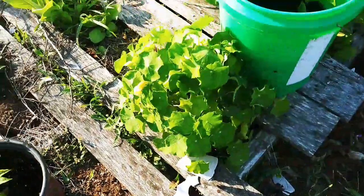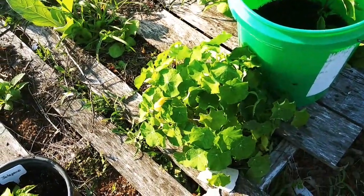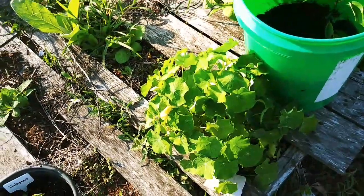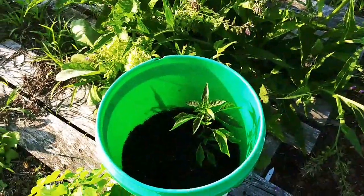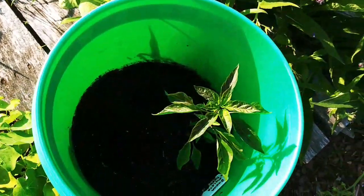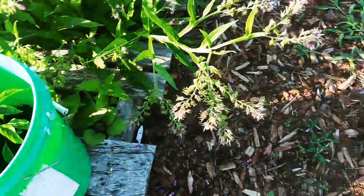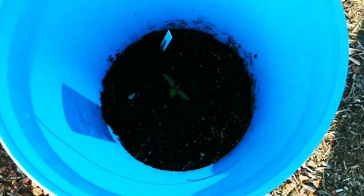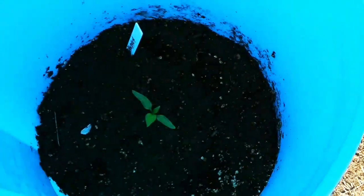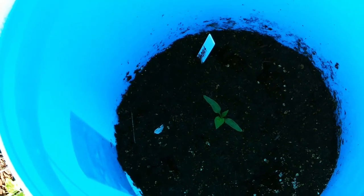My nasturtium, some kind of jewel, might be a dwarf jewel, or it might be my Indian empress, I don't remember. And can't remember what kind of pepper this is either. The buena malata, it's got a little purple in it. This is a shantaka ghost pepper that's finally popping out of there, and it came from UT 33200.